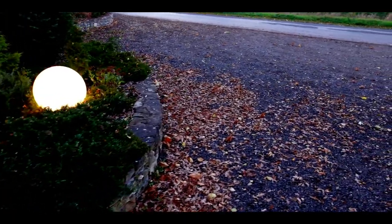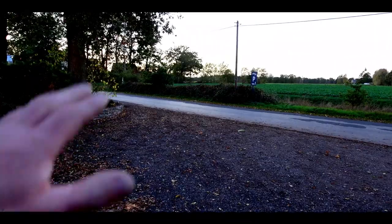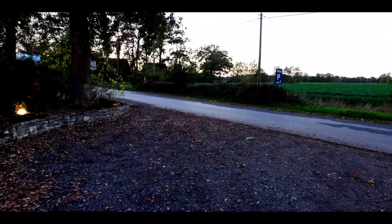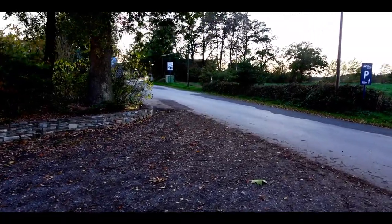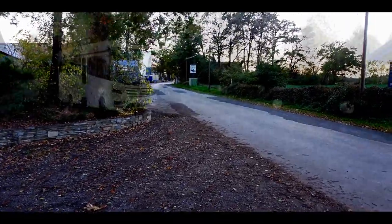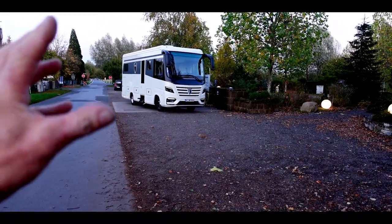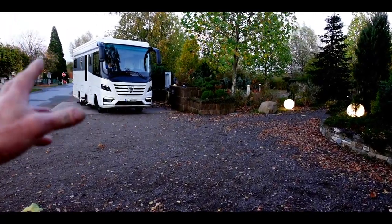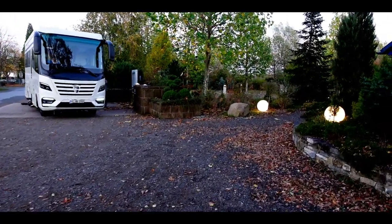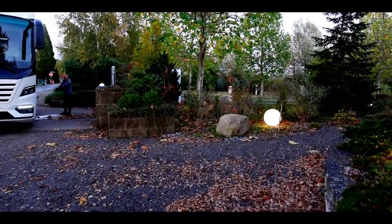So yeah, look at this landscape this evening. Looks absolutely stunning. Look at it, the sun's just going down. Absolutely perfect. This is where this Morello is actually parked, the service area. There's a hose down there, and so you can top up your water and drop off your grey water, and it's perfect.